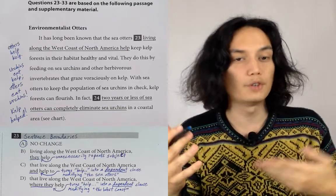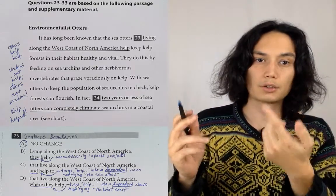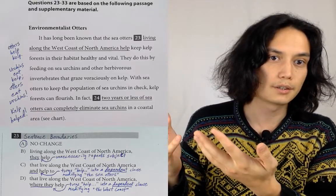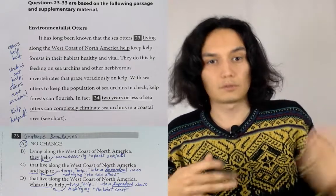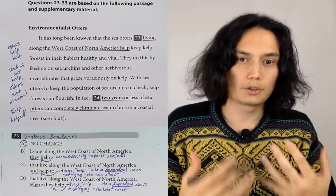And then we need to move on and talk about what the sea otters do. All right, they live on the west coast. Fun fact about the west coast, it's where Tupac was born and raised. The sea otters who live on the west coast, where Tupac was born and raised, do stuff. And we end the sentence without saying, again, what they do.